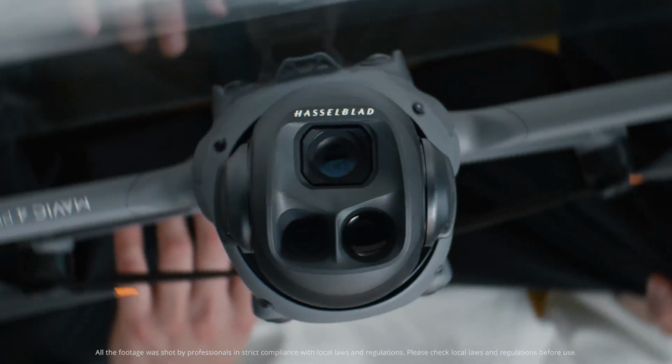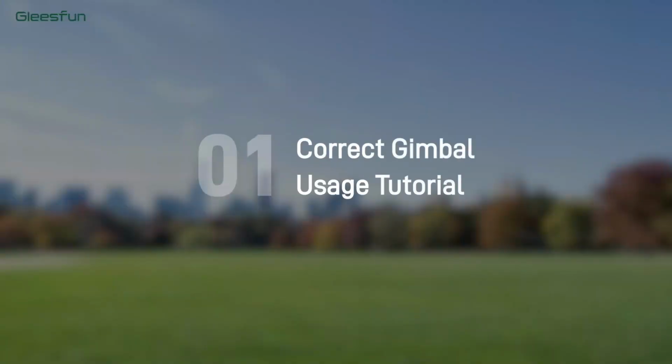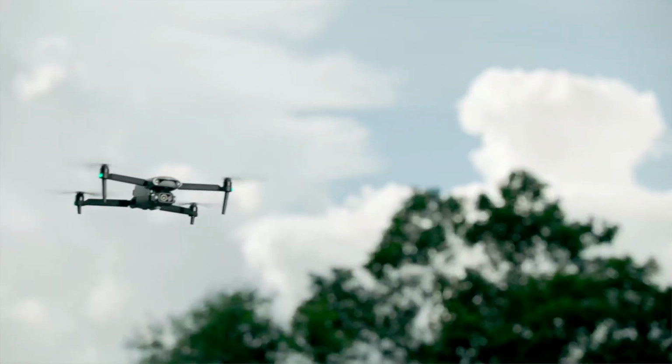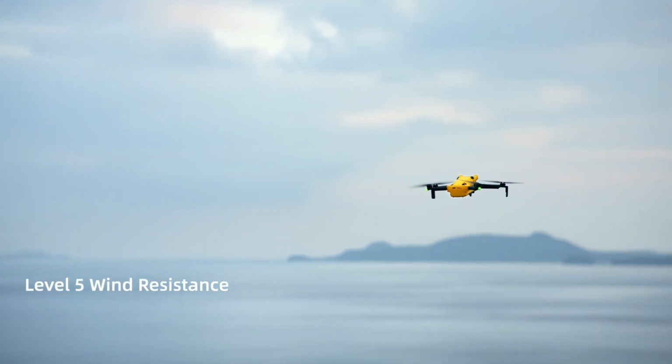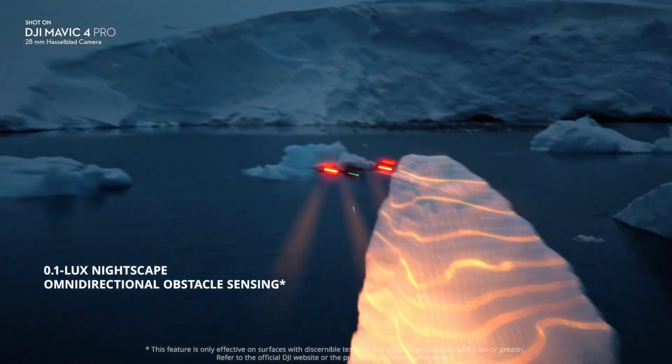Pros: lightweight under 249 grams, 4K 60 FPS video recording, 8K photo capture, 360-degree obstacle avoidance, AI night shot, up to 96 minutes combined flight time, vertical shooting for social media.